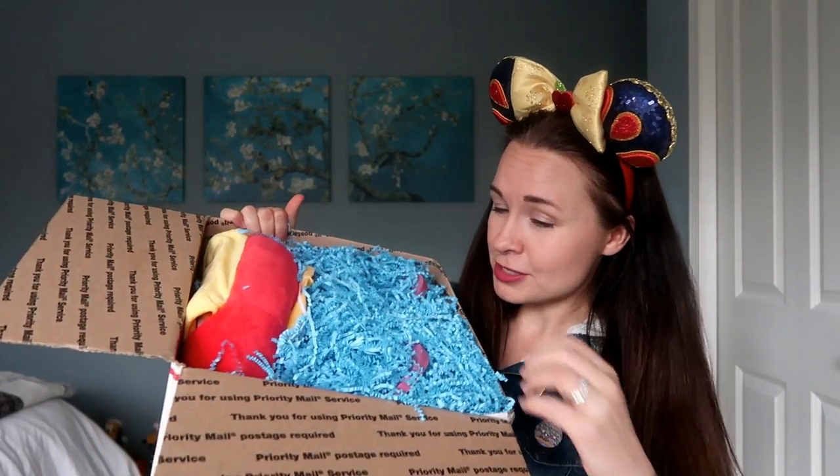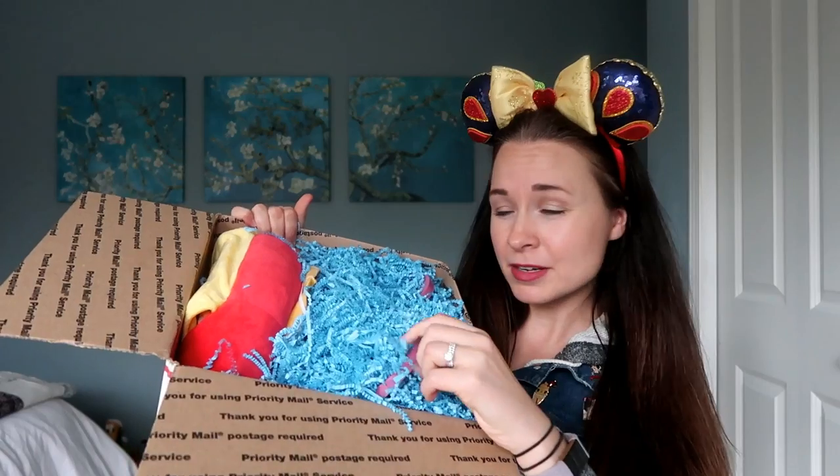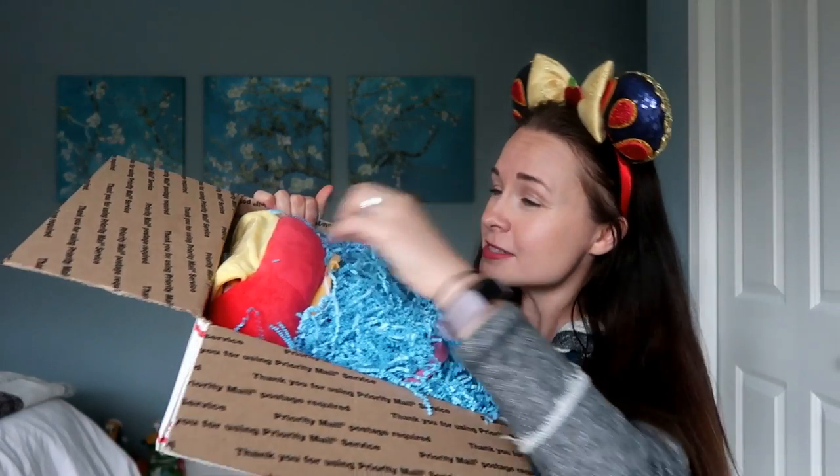And also on my first look, I'm seeing something that looks kind of like ears and something that looks kind of plush. So I'm already really excited. But first, I must remove all of the crazy confetti. I like the blue though.